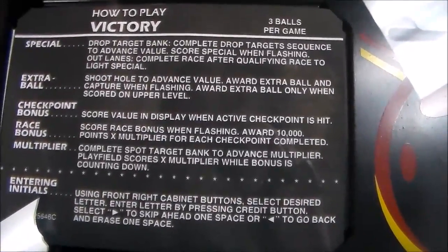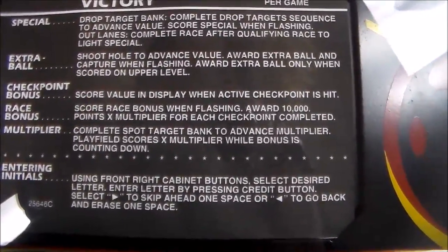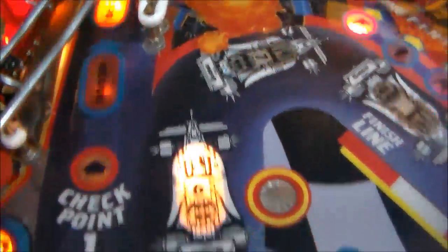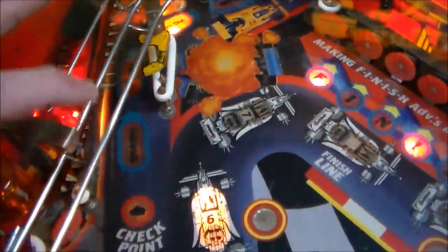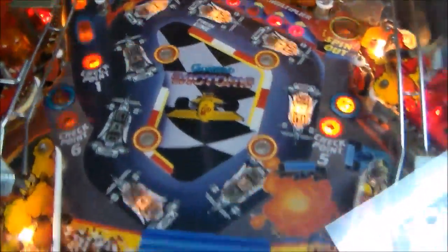Out lanes, complete race after qualifying race to light special. Alright, so we have to qualify the race. We'll have to read into that. Extra ball. Shoot hole to advance value. Award extra ball and capture when flashing. Alright, so that extra ball is this checkpoint 1 shot. Slick little shot. Now, there's no... Well, I'm wrong. That is a switch. So whenever you go through there, you make 50,000, 50,000, 50,000, 50,000, and then eventually it lights up extra ball. And there's a saucer under there. So I guess every time you do it, that's what happens.